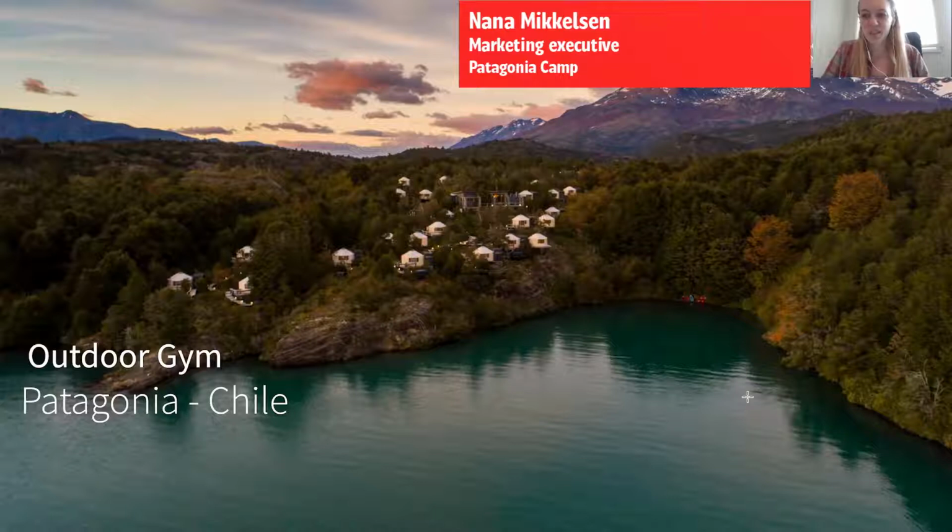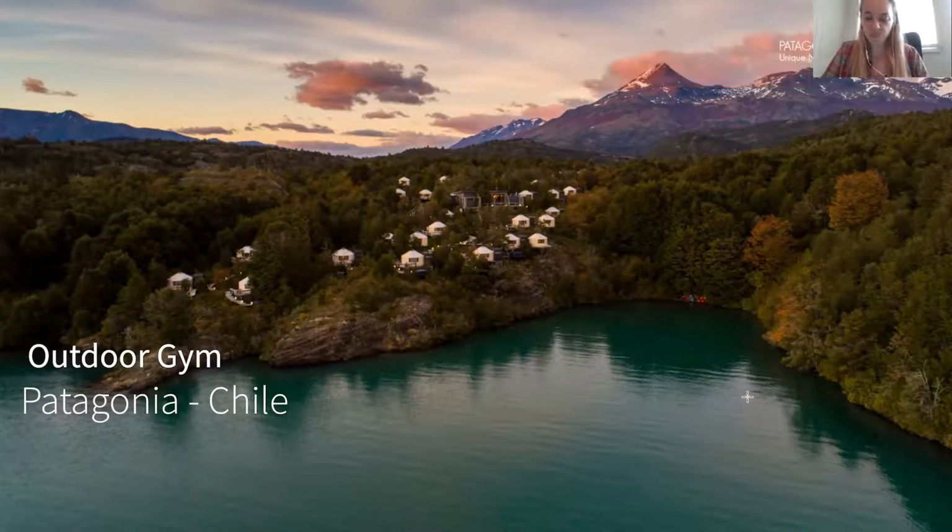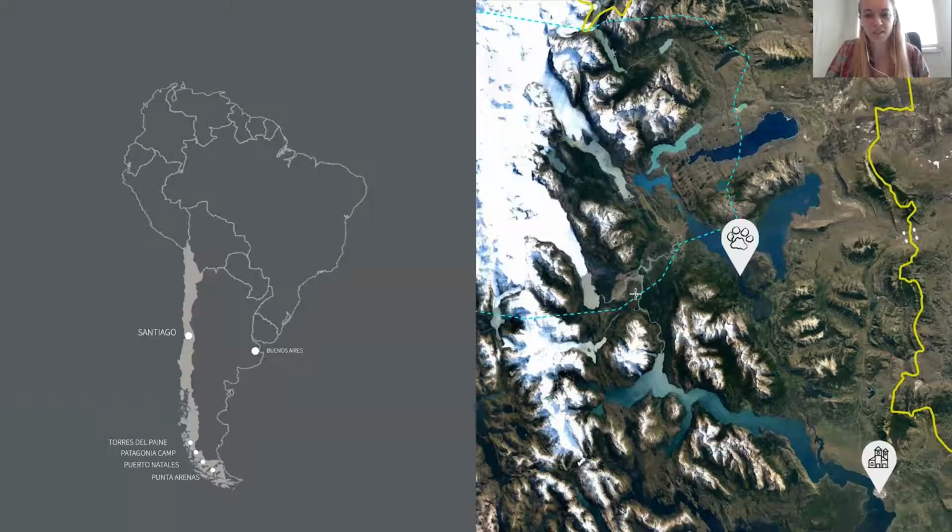So I'm gonna tell you guys about a very special place called Patagonia Camp. And this place is located at the very end of the world. So I'm just gonna show you guys a map so we have an idea of where exactly at the end of the world we are.